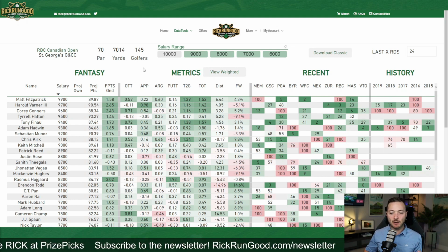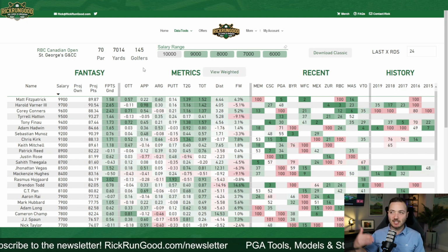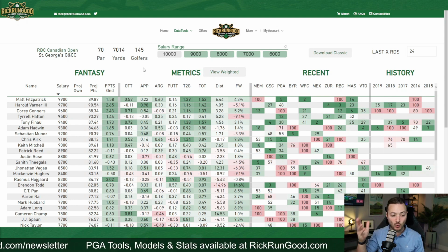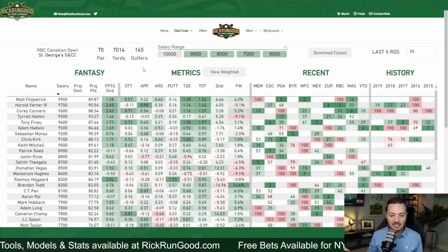I think Adam Hadwin, for as good as he's been this year, will be too popular because he's going to get the Canadian narrative. He's going to get the ace narrative from last week, which I know is funny, but it's true. I think he'll be a little bit more popular than he should be. We'll see, especially on the Wednesday live chat.